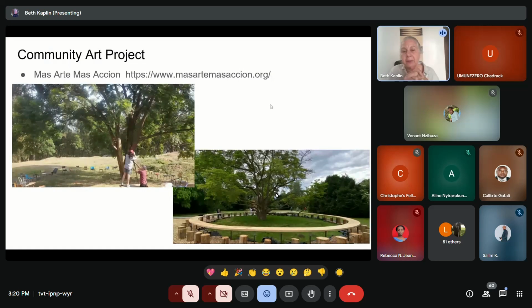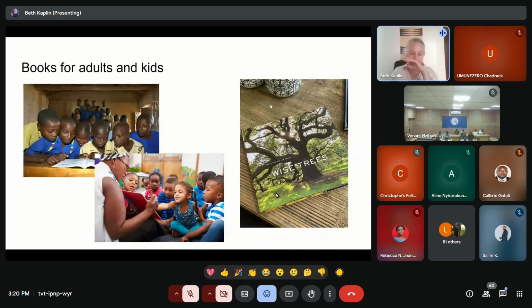And I know that we did a little mini launch of this during the Association for Tropical Biology and Conservation Conference last year, 2024 in Kigali. And so that's where the idea came from.